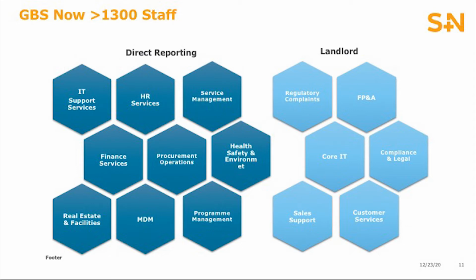But procurement operations, health, safety and environment, real estate facilities, master data, a shared service of program management for the organization. In our centers, as part of our landlord, it includes core IT, includes finance planning and analysis, includes some regulatory complaint work that we do. In our industry, we're a medical device industry, we have to report patient complaints to the relevant authorities and report our remediation. We've also got some compliance and legal support, some sales support and customer services. So we're a pretty broad GBS.